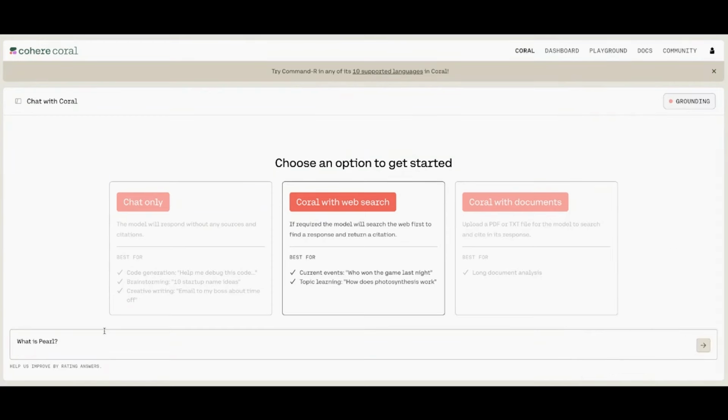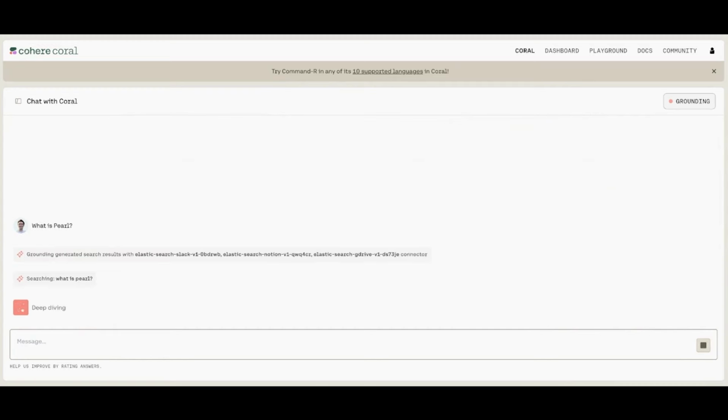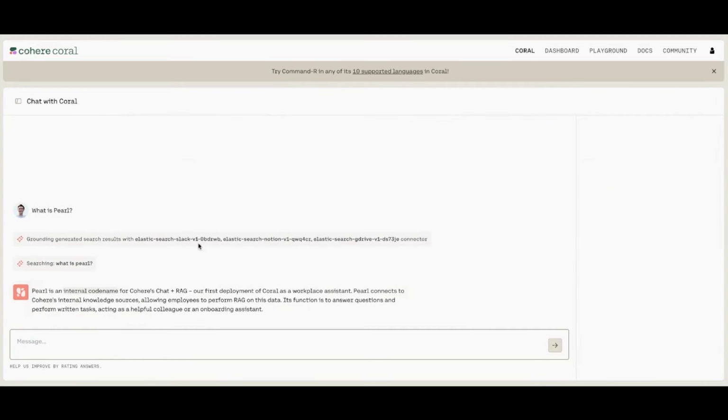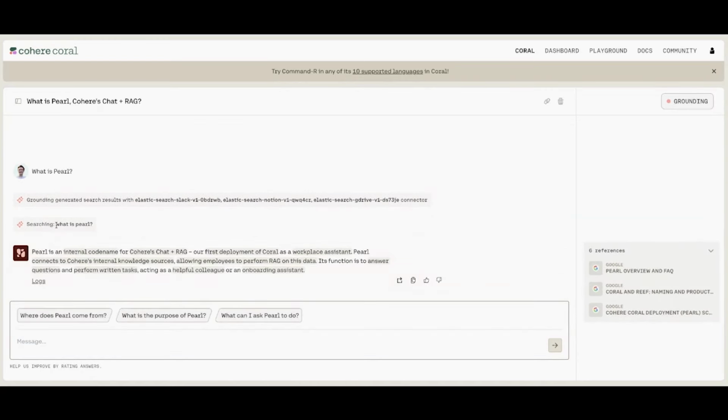And what I'm going to do is ask, what is Perl? And so you can see that we're pinging these connectors, our Slack, Notion, and Google Drive connector. We're asking, what is Perl? This is where you might have the model reformulate the query. In this case, this was a well-specified query. The model didn't actually have to do anything. And then you can see the grounded generation. So Perl is an internal code name for Cohere's chat plus RAG.